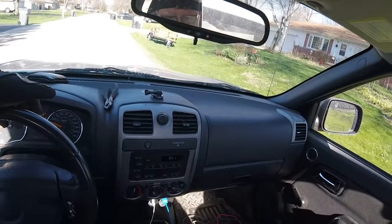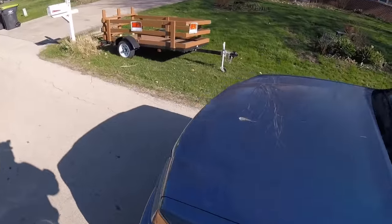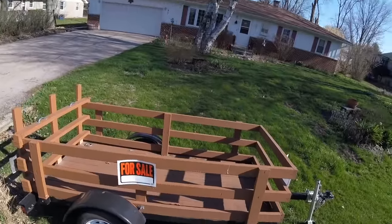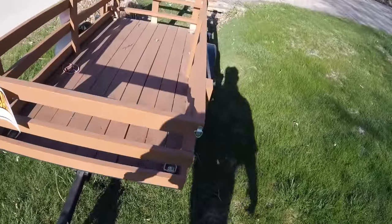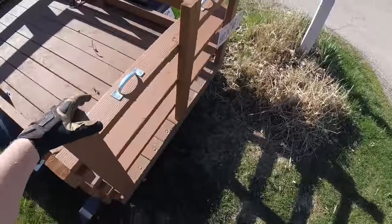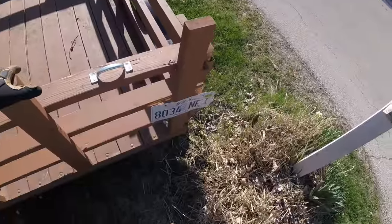What do you guys think? A little baby trailer? Let's take a look at it. Looks like $650. $650 or best offer. I like it. And it's small too. Wow. Good tires. I don't even know how much they go for. I really don't know. So there's a handle here to... Yeah. Whole back comes off. It's at least as big as the back of my truck.